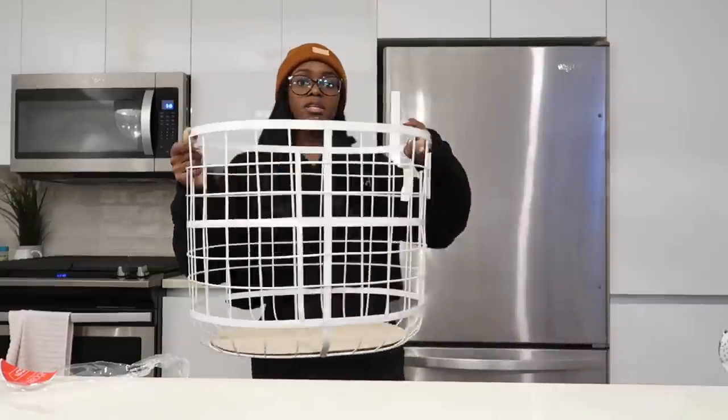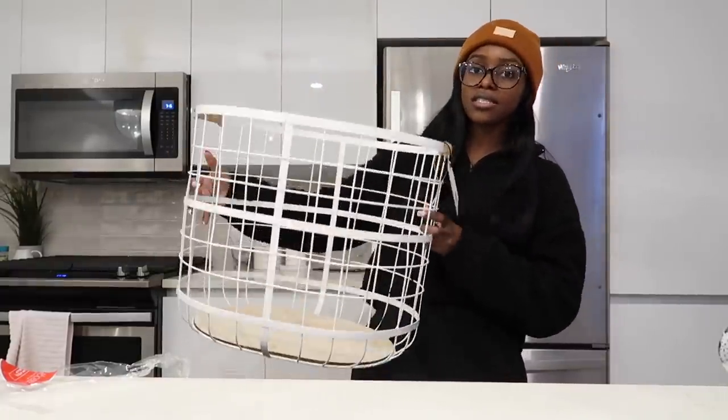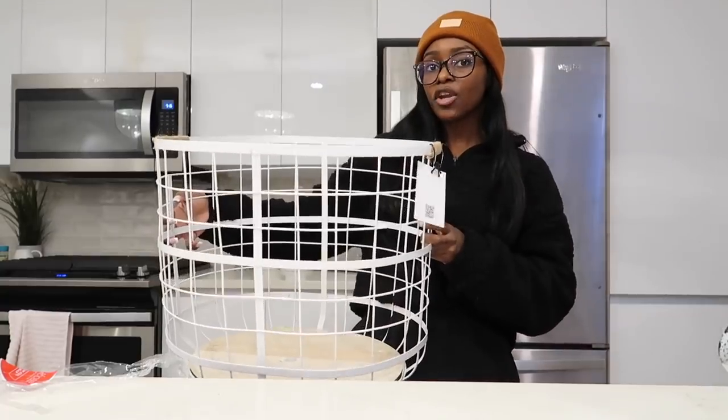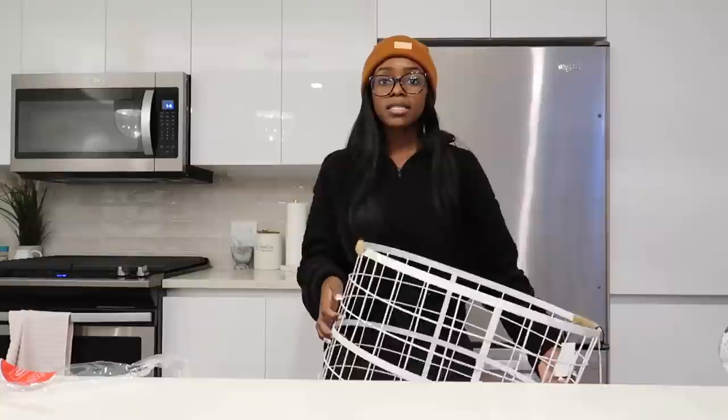One thing that I also needed heavily was a basket for the laundry closet, and I feel like this is definitely giving laundry closet. And I needed it to put pillows and blankets for guests, mainly sleeping pillows. I do have a lot of pillows floating around this house.